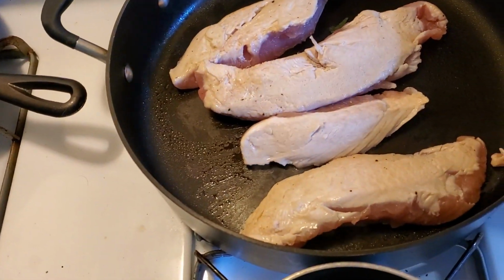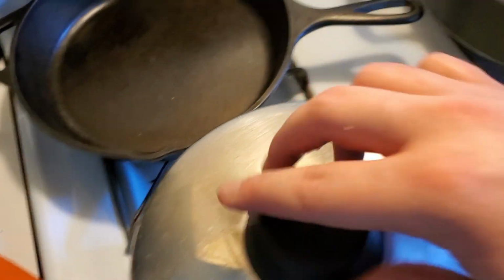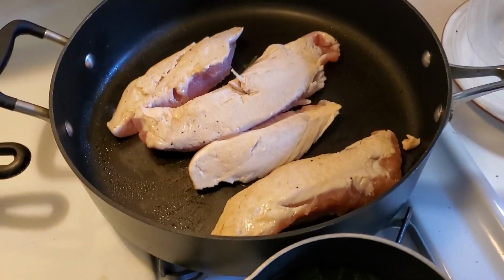That's just the tenderloins. I'm just grilling them up, and then the spinach is going, and then the quinoa is done. So I'm gonna let that stuff cook, and I'll be back.